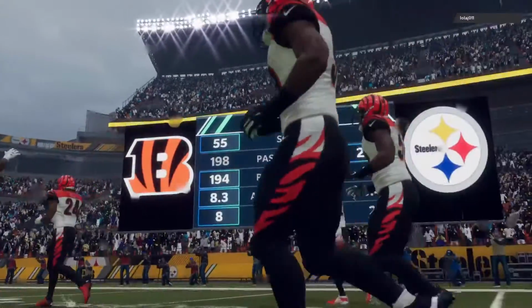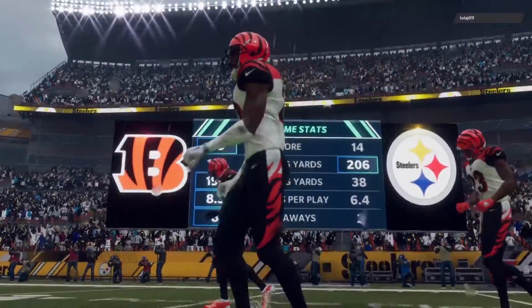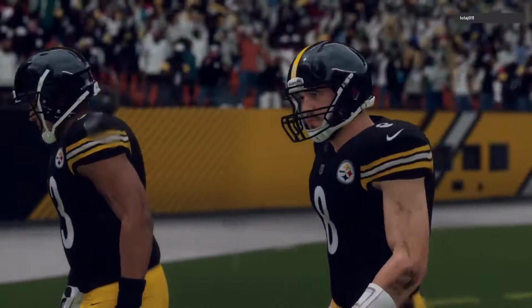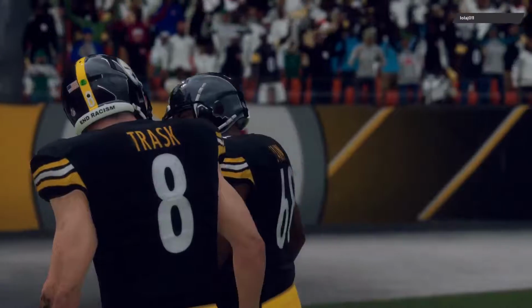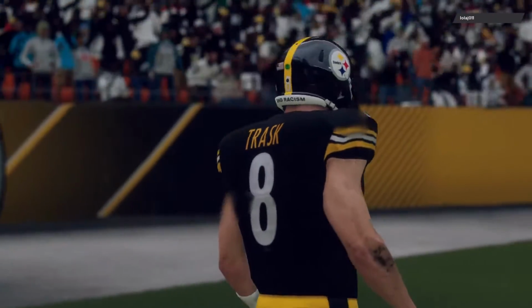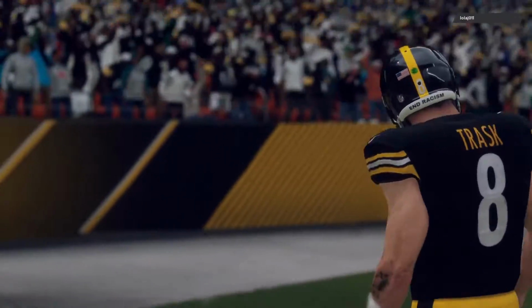So for the Bengals, it's back-to-back victories now after the Week 1 defeat as they move to 2-1. And they'll head back home next week to take on the Buffalo Bills. Meanwhile, for the Steelers, they too will exit with a 2-1 record. And they'll be at home for one next week as the Baltimore Ravens come to town.